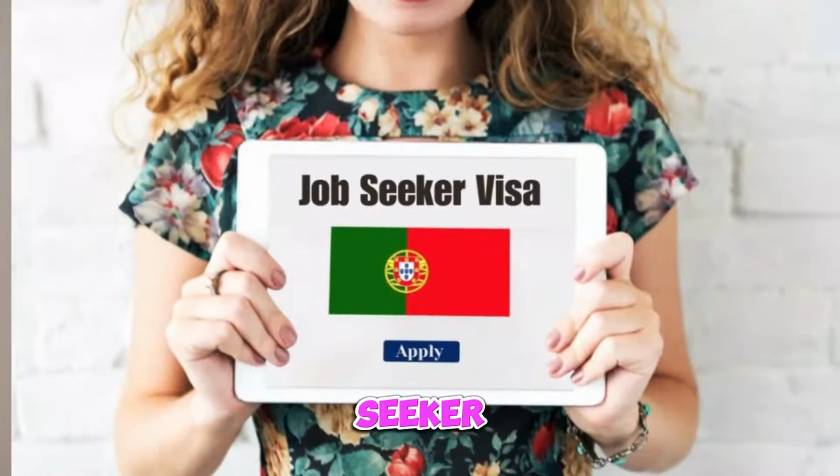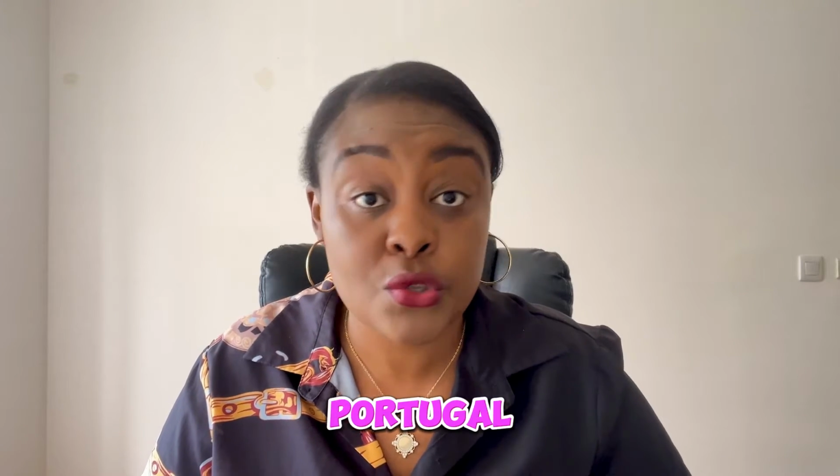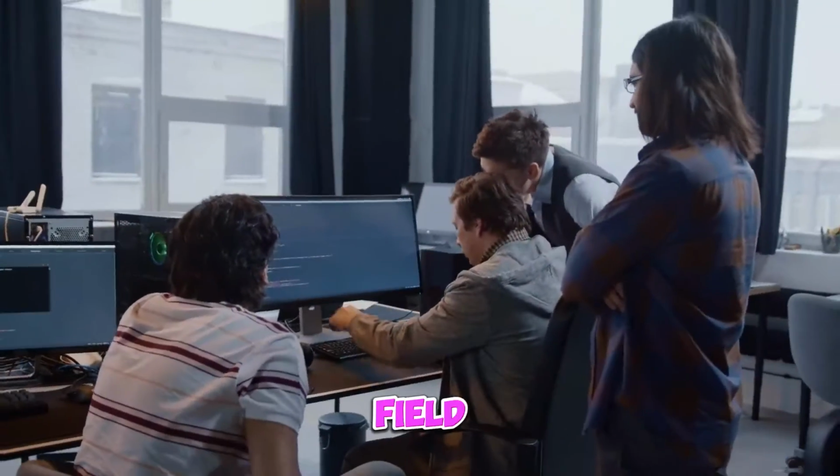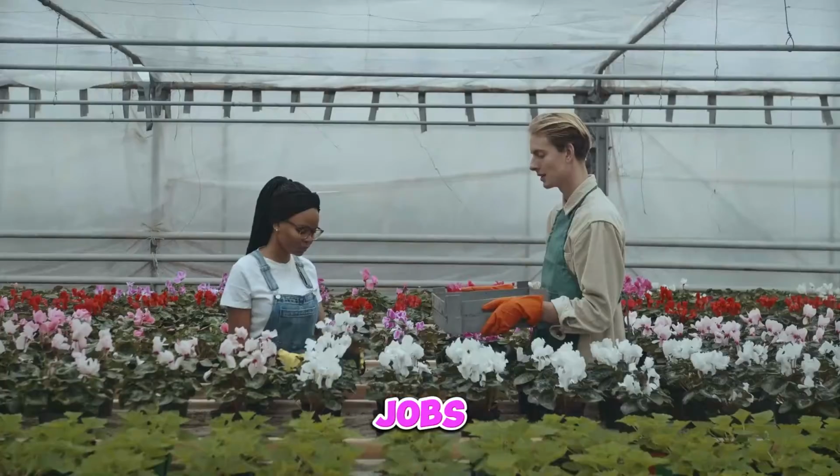Now, the job seeker visa in Portugal is something that was introduced in 2022, so it's very recent anyways, and this is to ensure that they can bridge the gap of workers in Portugal due to a shortage for sure. And there are several jobs in various fields, including the IT field, medicine, hospitality, catering, agriculture. There are several jobs that have come up in Portugal.